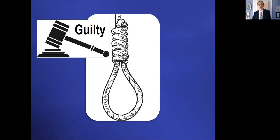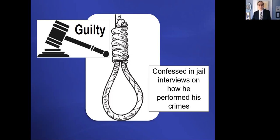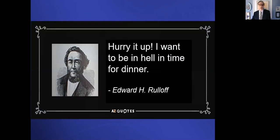And while he was awaiting hanging, he gave many interviews in the jail, bragging of his accomplishments. And during those interviews, he did confess how he performed his crimes. And that's how we know he used the copper compounds and did the other murders of Jarvis and the other people. Now, of course, he had the famous saying as they put the noose around his neck, though some people say the actual last thing he said was that the platform is kind of unsteady. He was tipping on it a little bit.